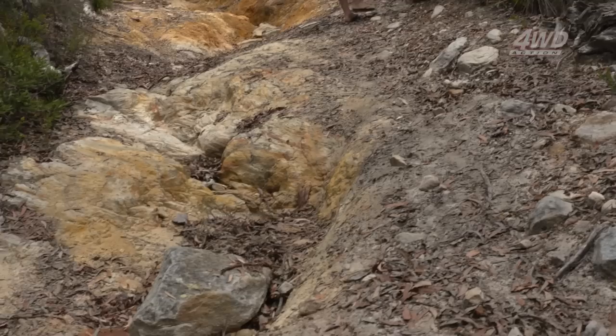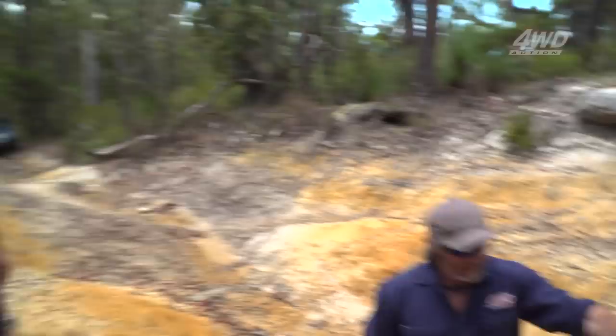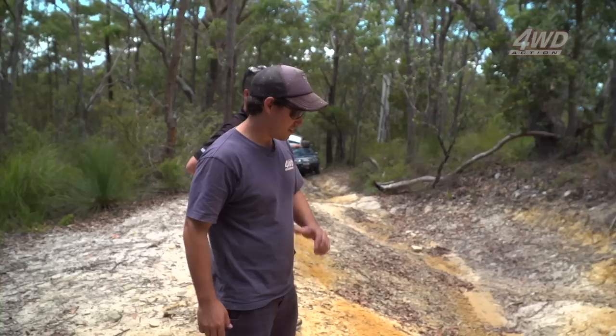This next little challenging section actually has two distinct lines. Yeah, you can definitely see the line. Trouble is, if I slip in there... Yeah, it won't be pretty. That's panel damage city. If you want to give it a go, we can have a look and you might be able to reverse out if it doesn't feel good. There is an easier track if you need to.